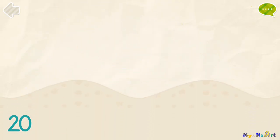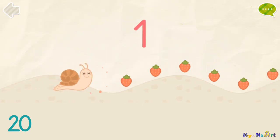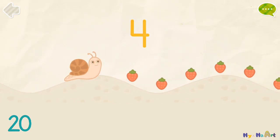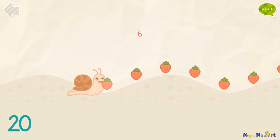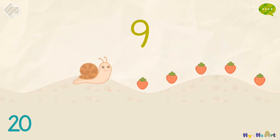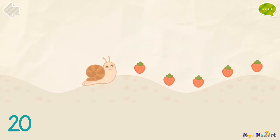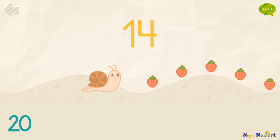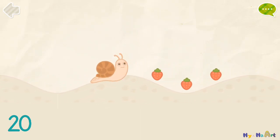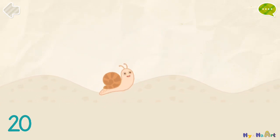20. Help the snail to collect 20 berries. 1, 2, 3, 4, 5, 6, 7, 8, 9, 10, 11, 12, 13, 14, 15, 16, 17, 18, 19, 20. Well done.